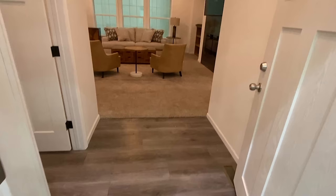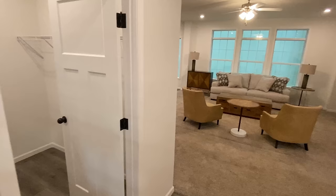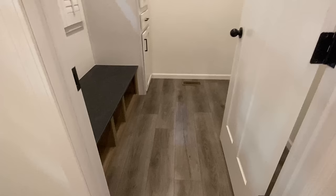Now, let me first off say some of the decor stuff is not finished. I'll try to come back once all that's done and get some video, and I'll try to sprinkle that into the tour as well. However, I'm trying to get as much content as I can here before the show actually gets kicked off, so just bear with me. Look at this.